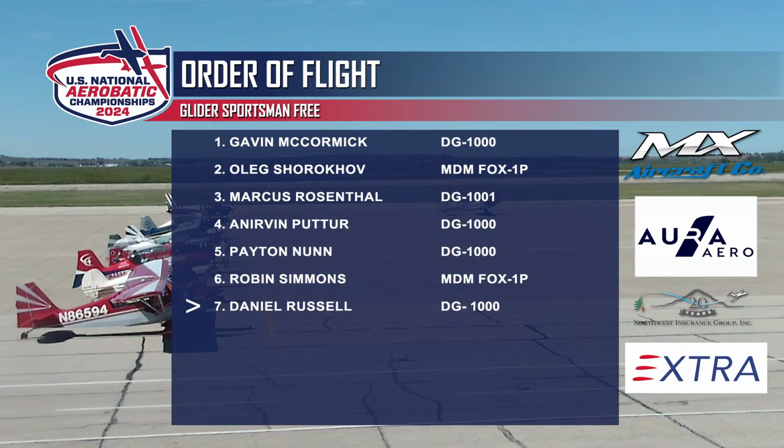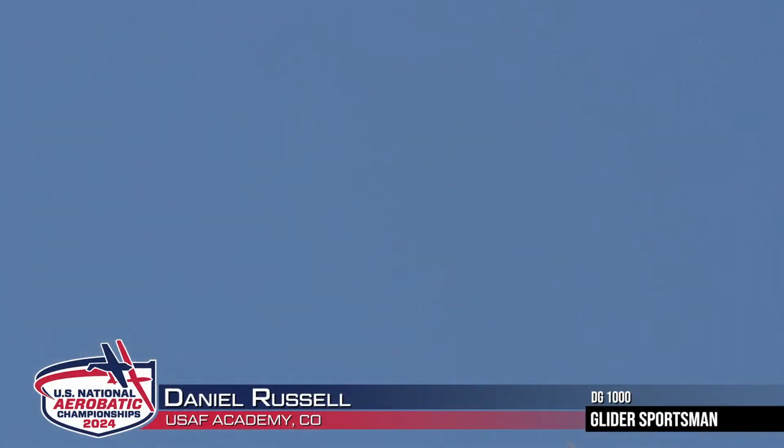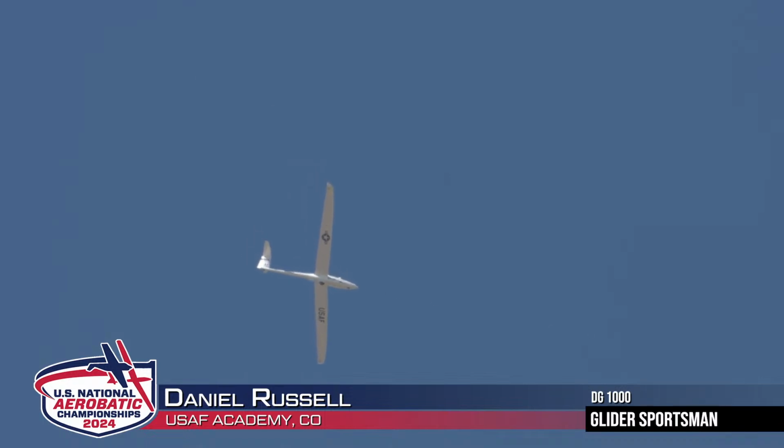Daniel Russell in a DG 1000. Looking good, Daniel. Diving in. He is off the tow plane. Here comes your wing wags. All right, Daniel. Daniel's coming across the box. Looks like Daniel's setting himself up nicely for the loop. There's his nicely done loop. Daniel's coming back through the box, headed north. Just passing our center position.